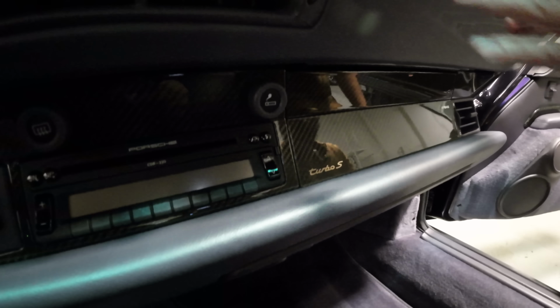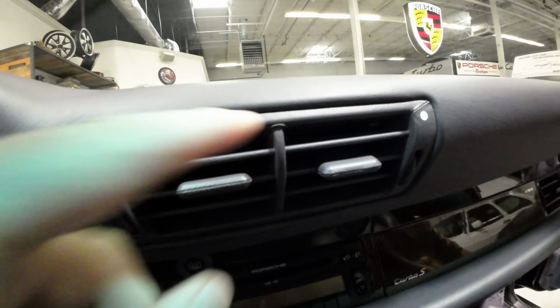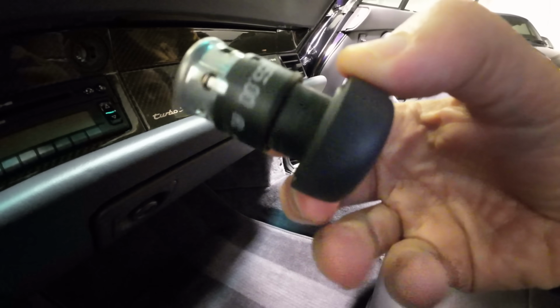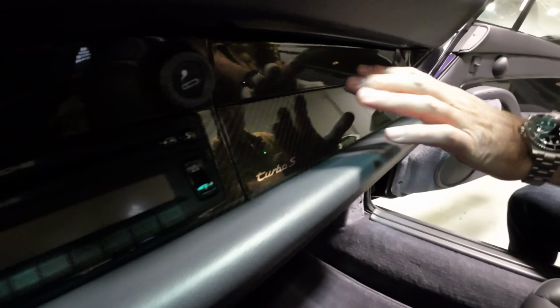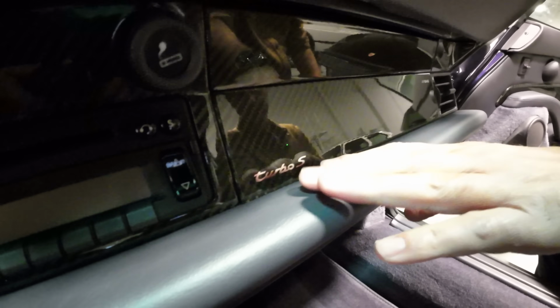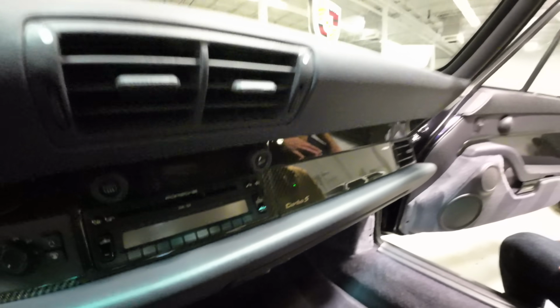But again, everything wrapped in leather, even the vents. Everything. So these are all leather as well. Even the cigarette lighter. That is something else, isn't it? And of course, you could get the carbon fiber package in other models, but it would say either exclusive over here or no writing whatsoever. But the Turbo S, obviously, gets the Turbo S on the airbag.